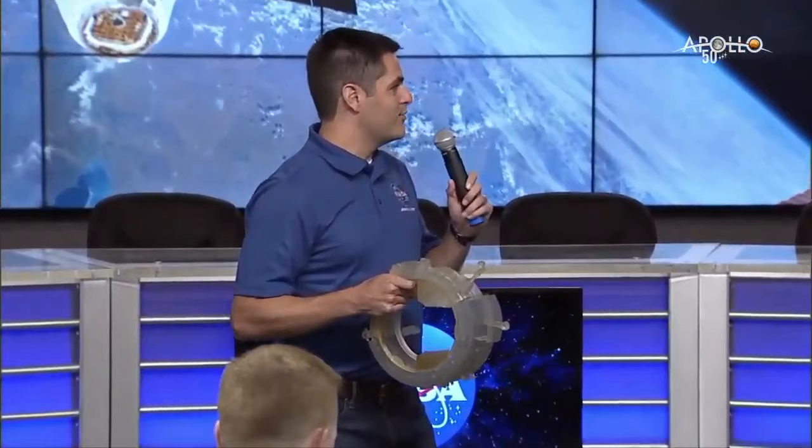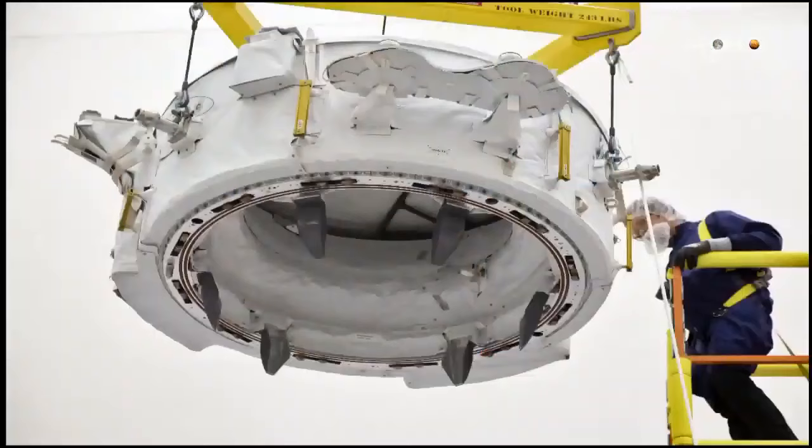Good morning. Thank you very much. My name is Jason August, and I am the current project manager for the International Docking Adapter at NASA's Johnson Space Center. I'm going to tell you a little bit about the IDA today. We have a model here of the IDA, and I have a nice picture to show you also of the IDA being hoisted into Dragon's trunk. This was taken just a couple of weeks ago. Here you're looking at the bottom side of the International Docking Adapter.